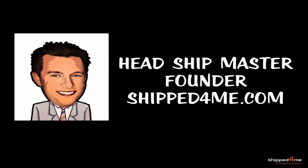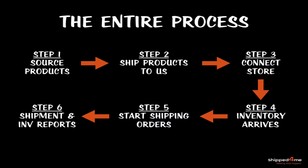So here we go. This is going to be the order fulfillment process from start to finish, exactly how we do it. Here's the process laid out in a series of 6 steps, and we'll go through and talk about each step individually. The first step, obviously, is you've got to source the products. You may already have a supplier, you may not. Either way, it's not a big deal because we have solutions for you.